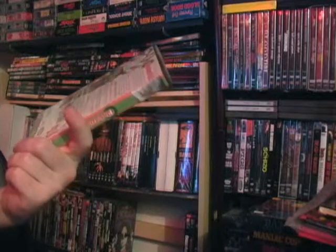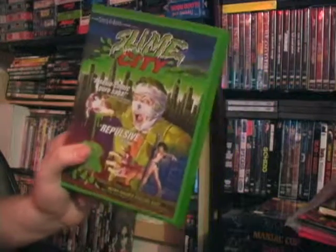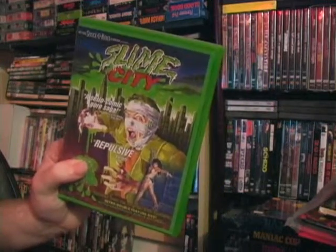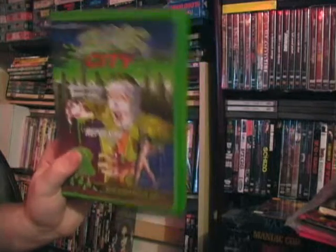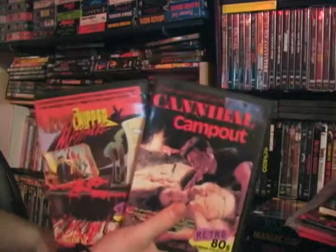Since then, it was re-released on DVD, a much better transfer. Slime City. It's got some really cool effects in it. It has a lot of features in it. It has some shorts by the director and stuff. I'll show these two together. Cannibal Campout and Wood Chipper Massacre.